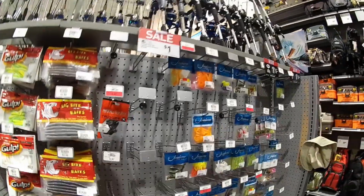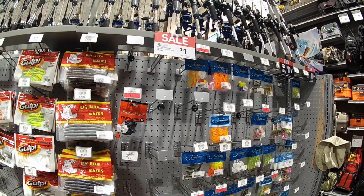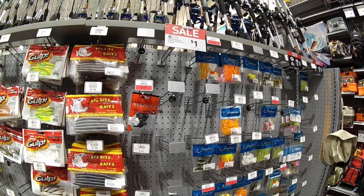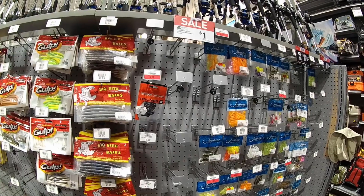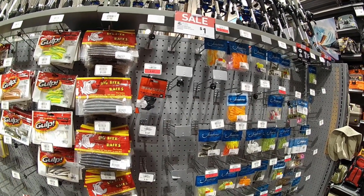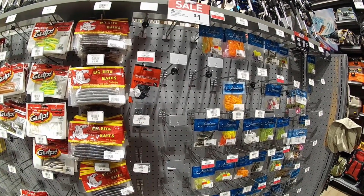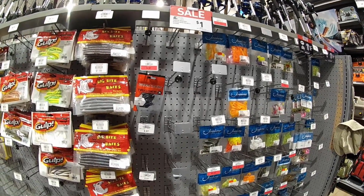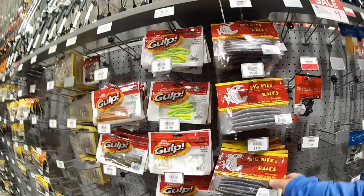So I'm at Dick's. I miscalculated. This is the first place on my trip. Here's that Big Bite Baits worm color, the stick bait that I used in one of my recent videos where I did my giveaway. Looks like they got a whole lot of them.